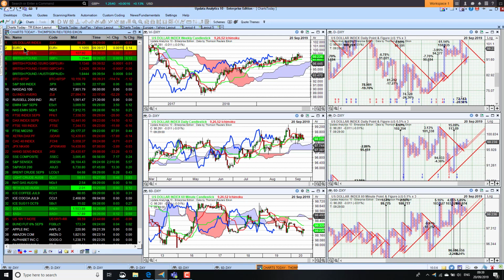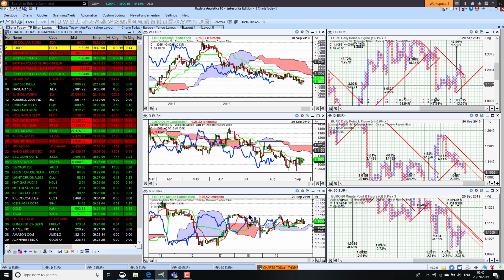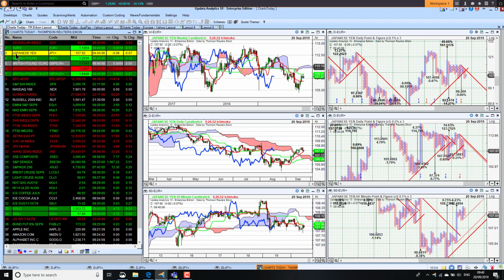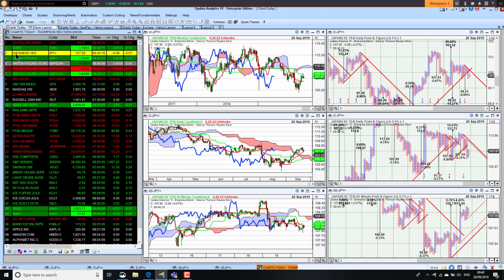The Euro-dollar, we're slightly in bullish territory this morning, but of course the medium and long-term charts are still bearish against the dollar. Dollar against the yen is also just turning bearish, so we're bearish on all three time frames there, the yen being the strong currency.